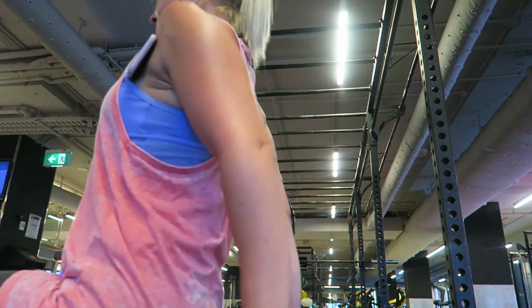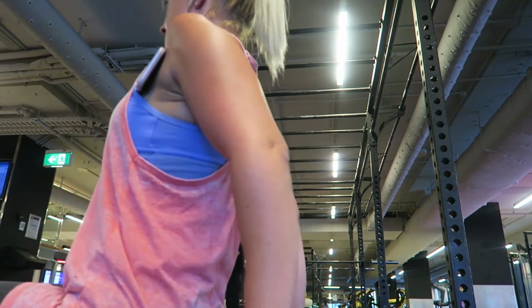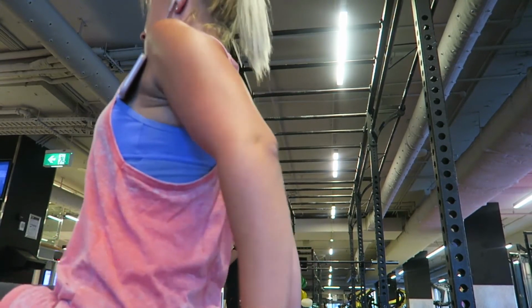And a superset, as I mentioned in my last video, is where you have 2 exercises and you don't put a break between them, but you put a break on either side. So from push-ups to tricep dips, no rest, then you have a rest. Then you do that superset 3 times.